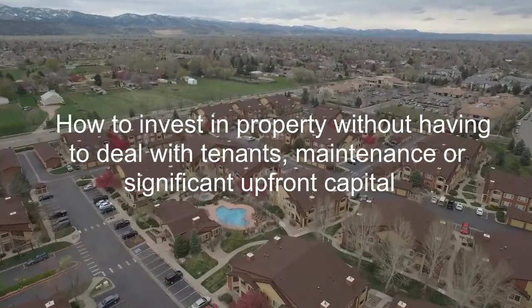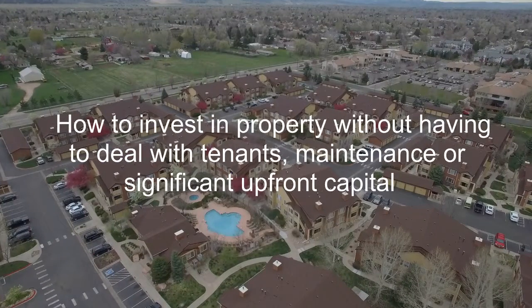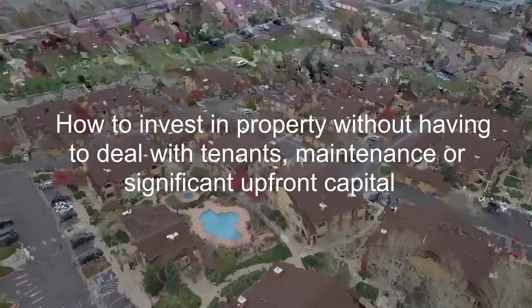How to invest in property without having to deal with tenants, maintenance, or significant upfront capital.